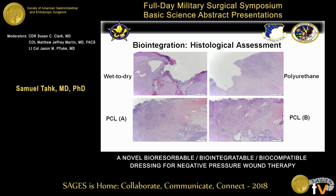We also looked at the 30-day study histological assessment. You see wet to dry has a lot of surface necrosis on the upper left, compared to polyurethane sponge, where there's a smooth layer of granulation tissue, which is excellent for wound healing. Our polycapillary lactone sponges, I'm just showing A and B here, did show a great amount of granulation tissue similar to polyurethane sponge, but there were some granulomas in the histological slides, indicating some areas where the polycapillary lactone sponges were still being reabsorbed.